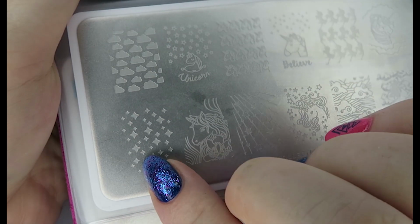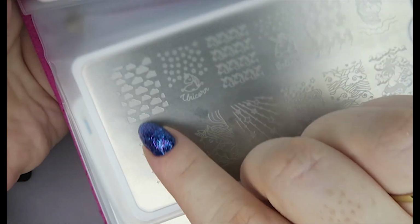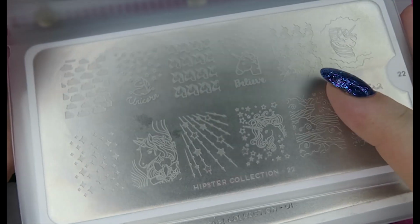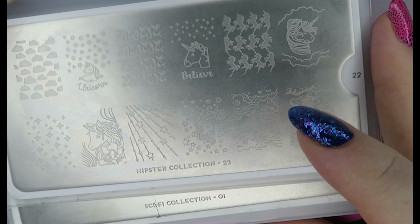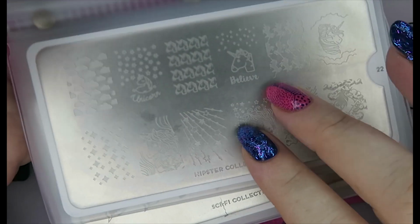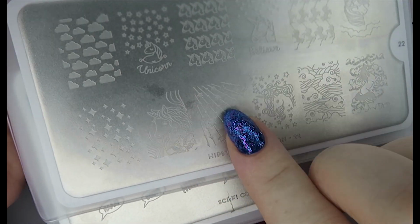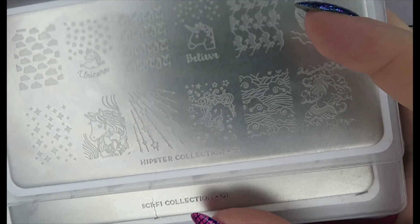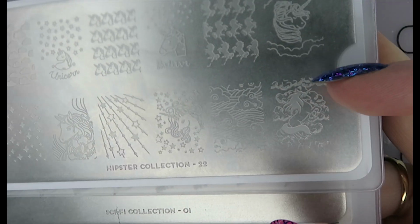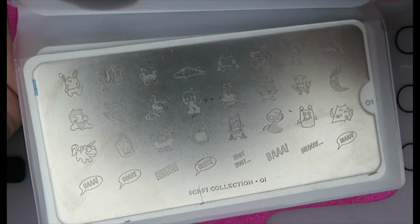And the Moyu unicorn plate. You can see I like unicorns, but I also like the fact that they have some straight patterns here as well. I had a bit of trouble with this one. I need to try it again. But anyway, this is from the Hipster Collection and it's number 22. Really pretty designs on it, very different from the other unicorn plates. This feels a little bit more artistic almost, or grown up if you like. I mean, it's not, but these ones look very ethereal almost. So that's their unicorn plate.